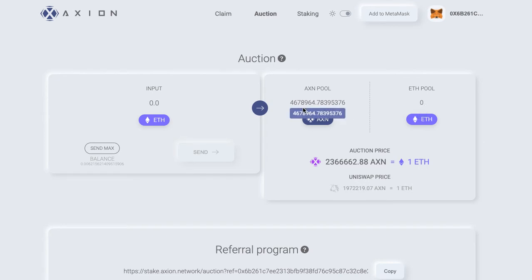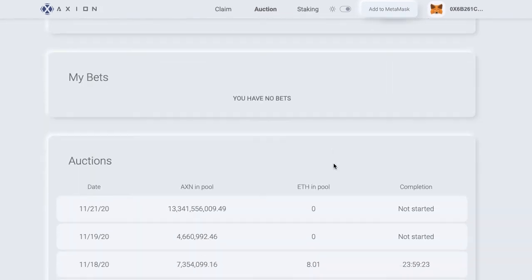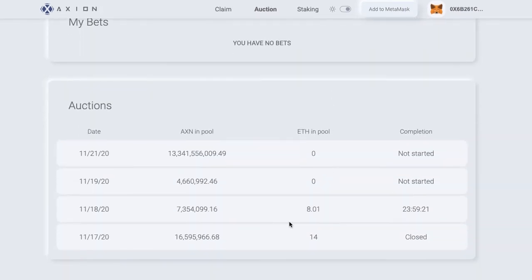You can see the days just switched over. So let's go down to the bottom here and have a look at that. This one here will switch as well. It delays, so it catches you out a little bit if you're not watching. So we had 8 ETH and 80% of that went to market buy, which is fantastic.